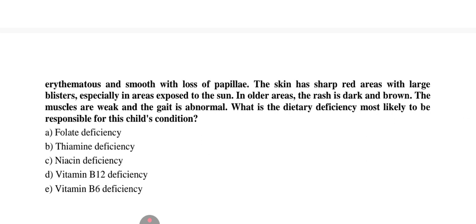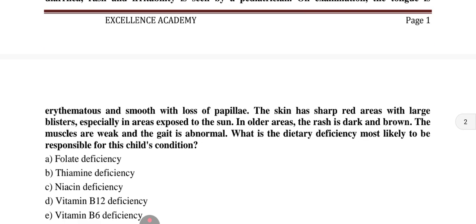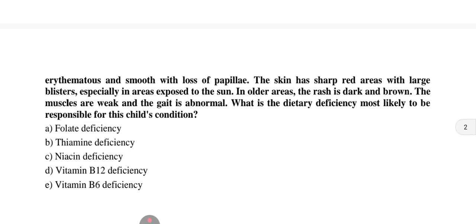For the other options, folate deficiency can cause symptoms like megaloblastic anemia and gastrointestinal issues, but does not explain the characteristic skin eruption and other symptoms as described in this case. Option B, thiamine deficiency, causes a condition known as beriberi, which is associated with severe neurological symptoms such as confusion, muscle weakness, and heart failure, but not characteristic skin lesions.